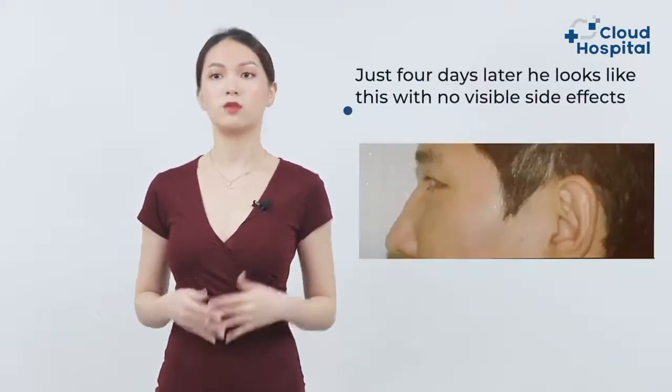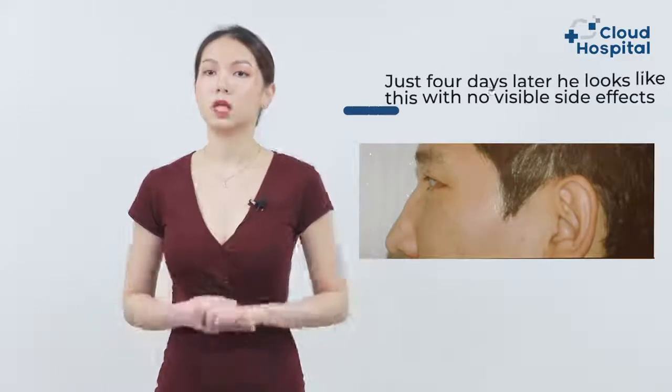After all that, just 4 days later, he looks like this with no visible side effects. It has been only 4 days, but we can see there are no bruises. Recovery is fast, it's a successful surgery. Some may think inflammation is normal, but I say it is not.